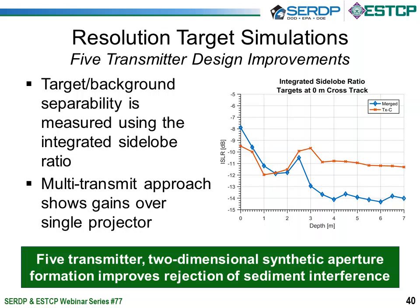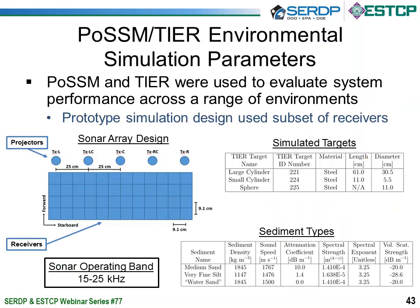And how do you choose the separation between the five transmitters for optimal SAS processing? That's a good question. It's a balance. On the first question, I talked about the field of view of the transmitter. The further apart you put your transmitters, the greater the range is before all five transmitters see a spot on the bottom. So there's some kind of cost benefit there that you've got to think about, and that's tied to the transmitter beam width.